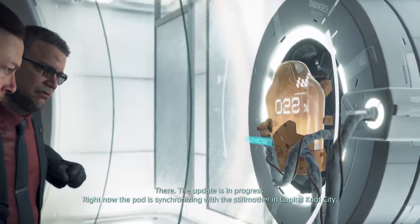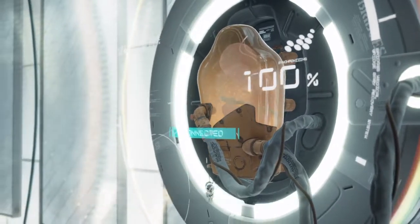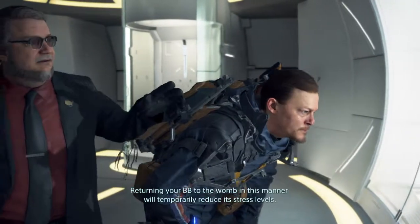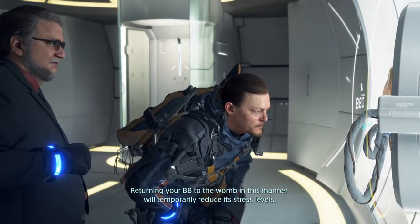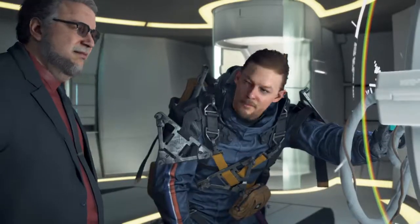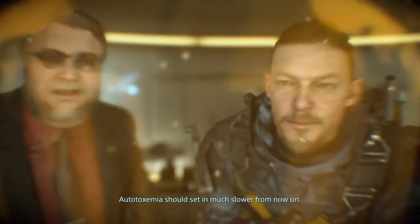There. The update is in progress. Right now the pod is synchronizing with the still mother in Capital Knot City and reconfiguring its settings based on the latest data. Returning your BB to the womb in this manner will temporarily reduce its stress levels. That being where it technically belongs, of course. Kid looks happy. I'll try adjusting the oxytocin dosage. Autotoxemia should set in much slower from now on.